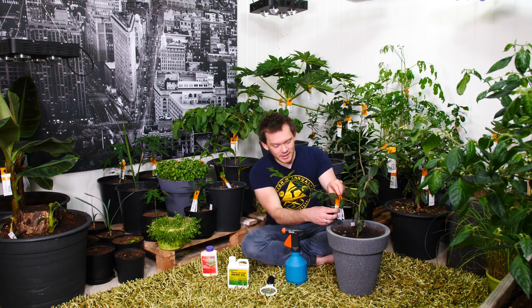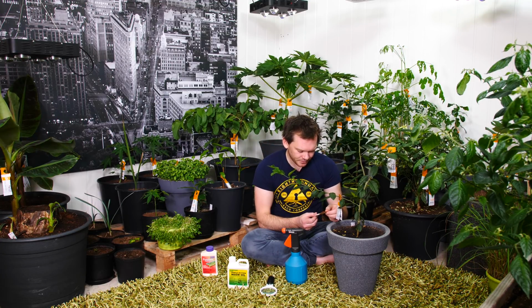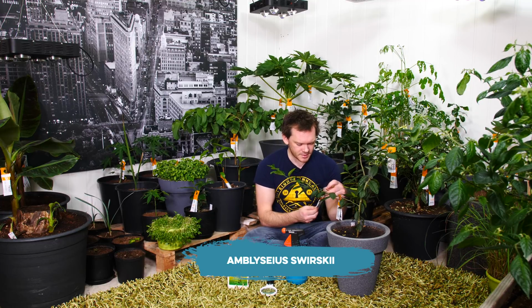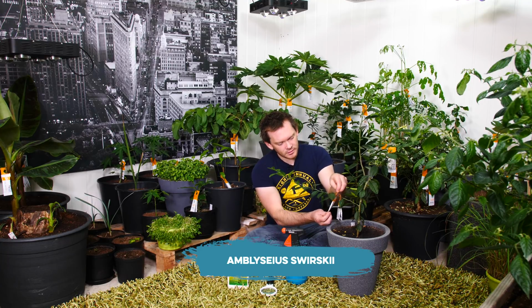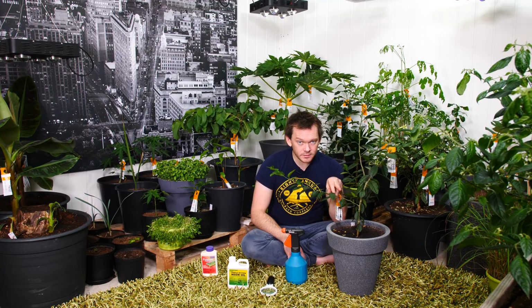Let me just check if I can find the name. I really don't know. It's called Swirsky, and I know they have a different name also, and I probably put it down here, as you can see. And I've been using a related mite before for thrips, and it didn't work.